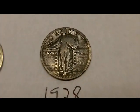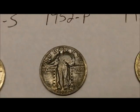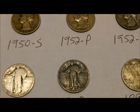This one's in pretty decent shape, the 1928. Still got some detail left to it. Still see the stars and stuff like that.